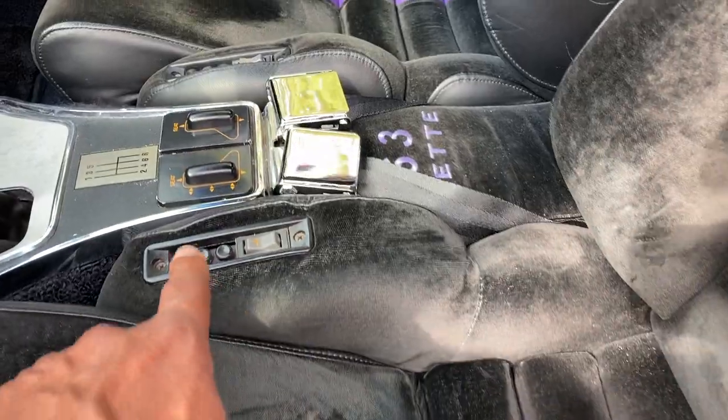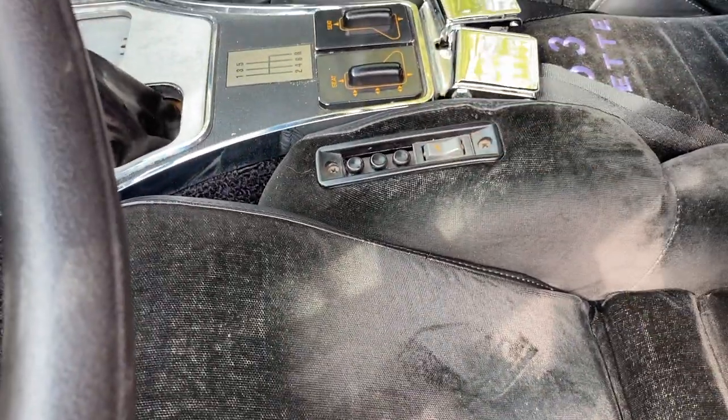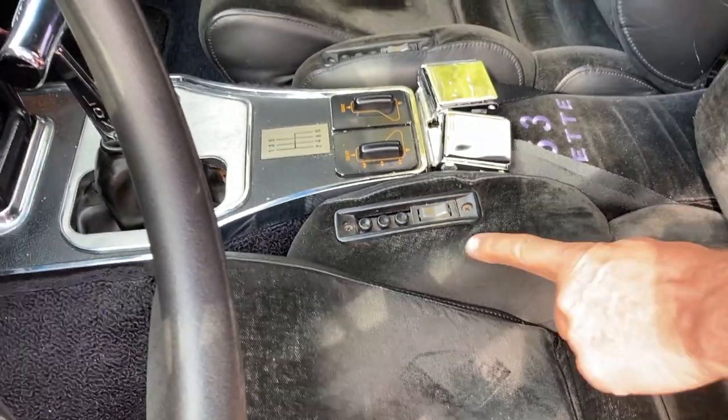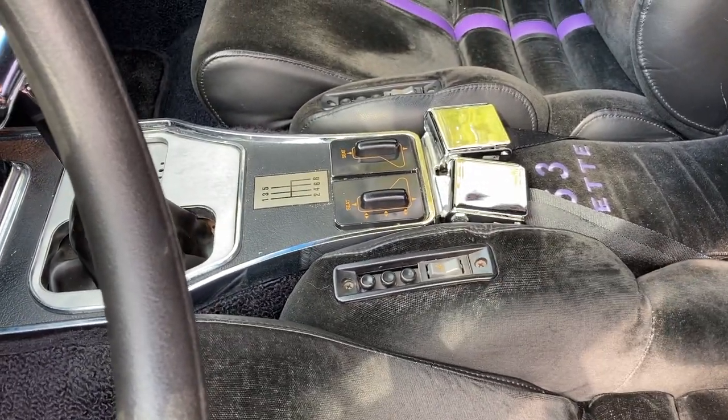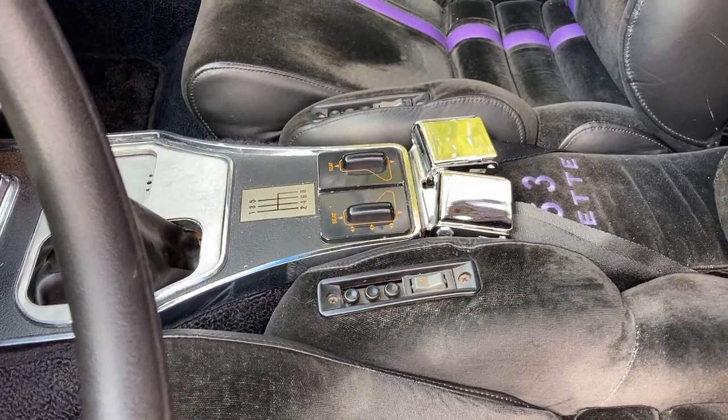So hang on a second. This is for the power seats. What's this? This is your air control for 3-way lumbar. Oh, for crying out loud. I can pump it up. The lumbar comes up and each one drops top, middle, or bottom, so you get your back perfectly. Quit showing off now.